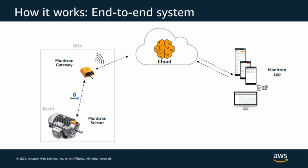using wireless network. In the cloud, as we discussed, we run our analytics, which is a combination of vibration ISO standards and machine learning based analytics. And finally, the app is used for consuming the insights coming from this analytics. The app is also used to provision the devices in the first place.